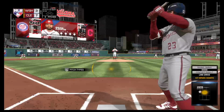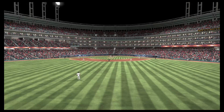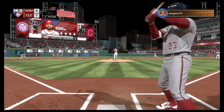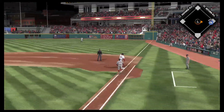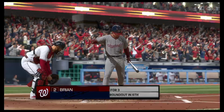Stepping up now, Adam Eaton. He'll try and lead things off here in inning number 9. Ryan Starnes comes on from the pen, hoping to finish this one off here in the top of the 9th. Grounded back up the middle. And the off-balance throw gets him. Nice play for the out.